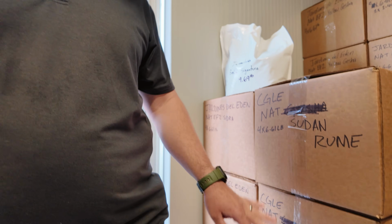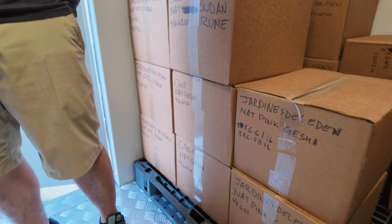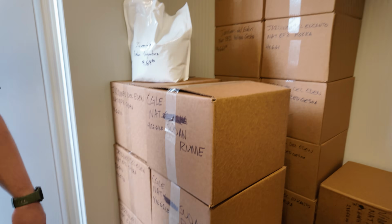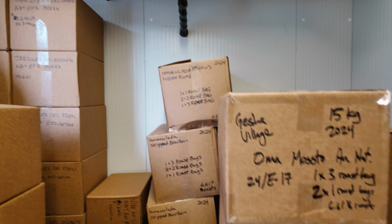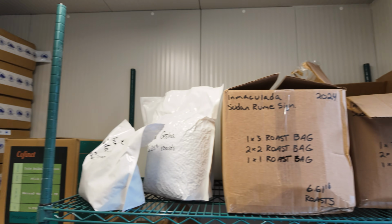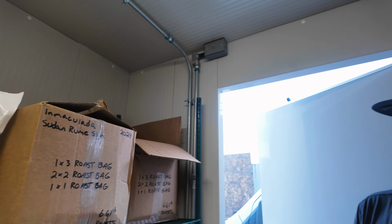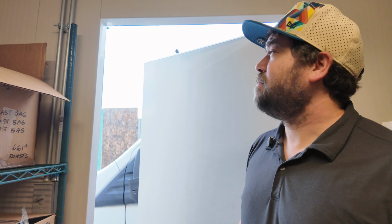Cool. Sweet. Well, thanks. This is Cafe Granja, La Esperanza. I've been to that farm. I've seen those trees. Immaculata, of course, Gesha Village. All the hitters. And as you tasted, the coffee doesn't really age once you put it in the freezer. So it really does work. Keeps its shelf life going. Very cool. Show me the lab.